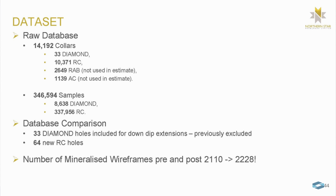Now, the database comparison, so the 33 diamond holes that we've included for down dip extensions, these are previously excluded. Now, nothing was wrong with them. They were just focusing on the top 200 metres and did not use them for the underground diamond extensions. With the 64 new RC holes that were completed in 2023, I was now moving the number of mineralised wireframes, pre and post, from 2,110 to 2,228. Now, as anyone knows, it's a huge task to do any sort of block modelling with those sorts of numbers, you get a little bit scared.